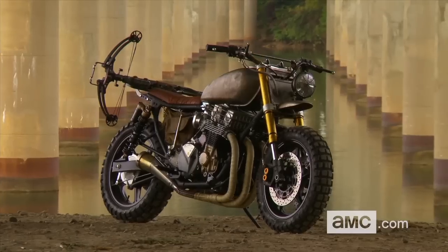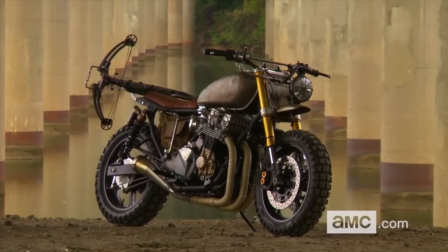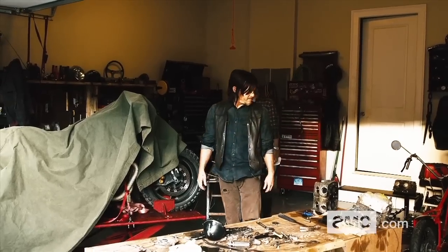This bike, I think, expresses a lot about really truly what Norman is as a human being and what Daryl is as a character.